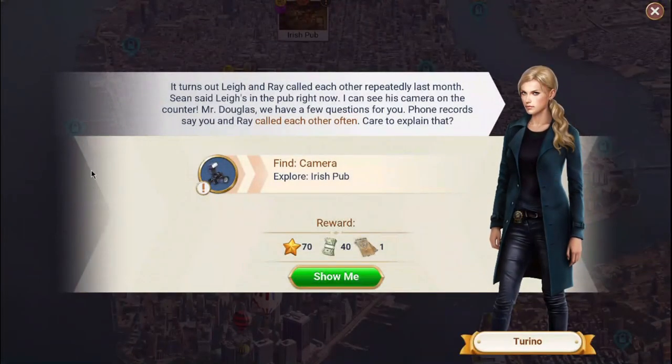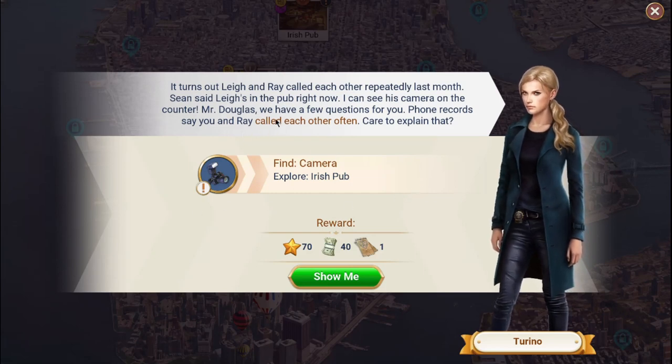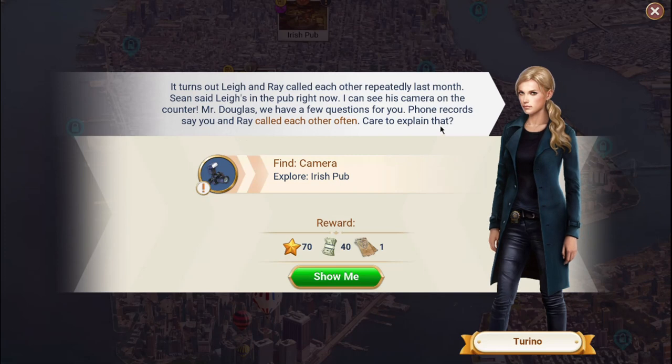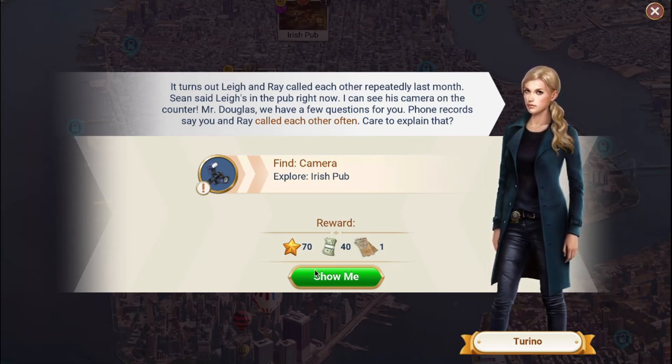It turns out Lee and Ray called each other repeatedly last month. Shane is in the pub right now. Since Lee's in the pub right now, I can see his camera on the counter. Mr. Douglas, we have a few questions for you. Phone records say you and Ray called each other often. Care to explain?